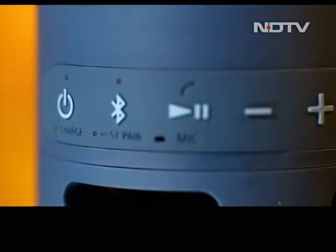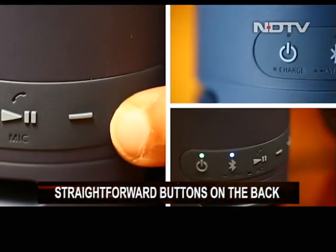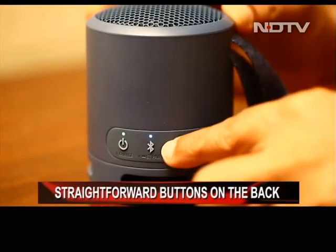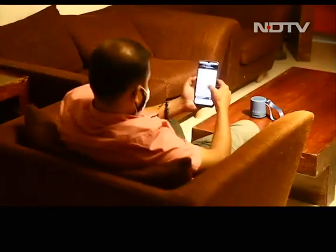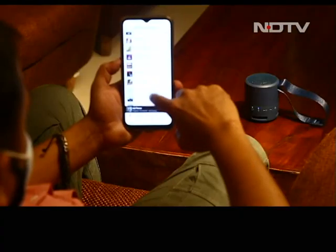The buttons on the back are limited and straightforward: a power button, a Bluetooth pairing button, a play-pause button and volume controls. The play-pause button can pick up calls, skip tracks when you press it twice, or go to the previous track when you press it thrice. This speaker comes with the capability of being paired with another XB13 for stereo output.